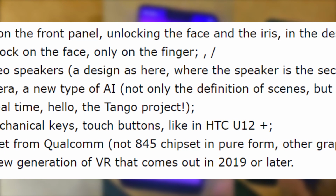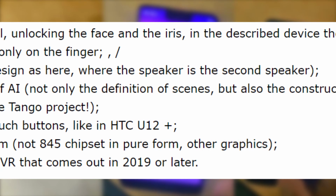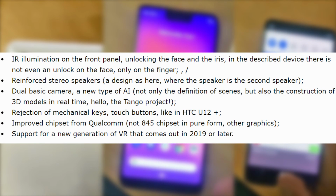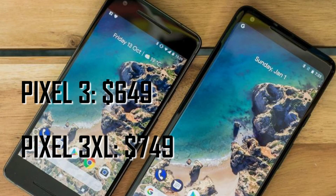It's going to have reinforced stereo speakers, dual cameras with a new type of AI involving construction of scenes in 3D models in real time, and a rejection of mechanical keys in favor of touch buttons like in the HTC U12 Plus. It is going to have an improved chipset, most likely the Snapdragon 855, and support for a new generation of VR. At the end, the price that has been declared for the Pixel 3 is $649, and for the Pixel 3 XL it's going to be $100 more, at $749.